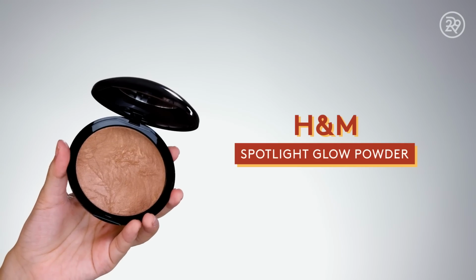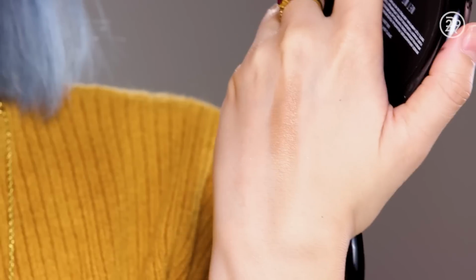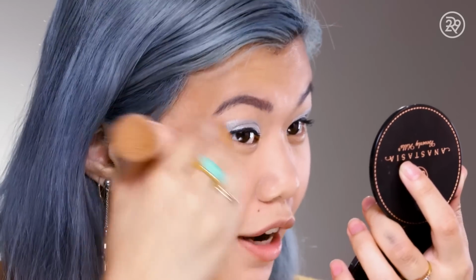Anyway, this is called the Spotlight Glow Powder in Golden Peach. I believe I picked this up as a bronzer, but now that I'm swatching it, this is not a color that I would gravitate toward as a bronzer. It's very warm. We'll give it a go. Okay, so, oh man, I probably would wear this in lieu of blush. I think this would be really beautiful on the cheeks. Layering it on top of each other is kind of a lot. It's baked, so it has that movement and luminosity that baked powders have. I'm excited to play around with this more because I do quite like the texture of it.